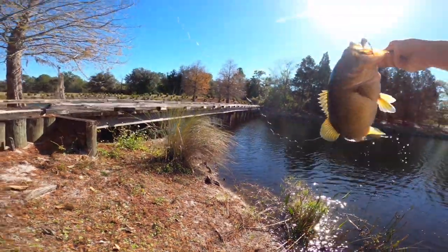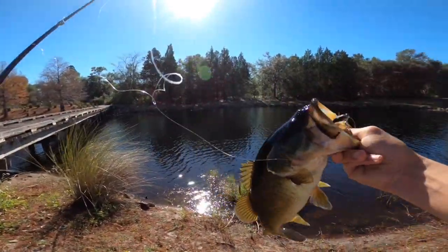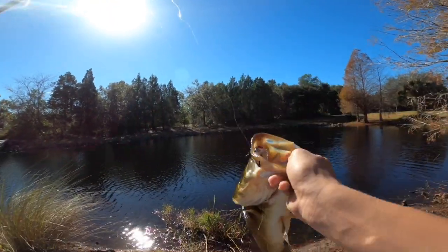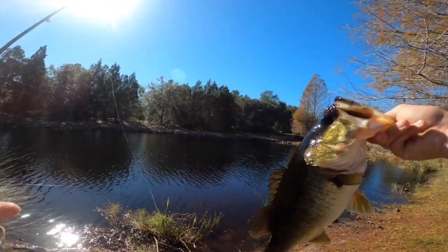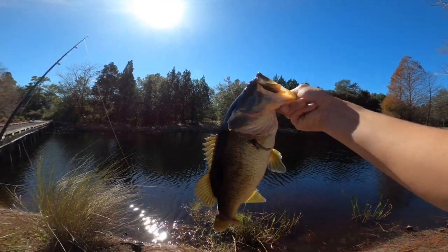Let's go, guys. Look at that fish. Let's go. First Florida bass is a nice chunker. Man, throwing that underspin right in the corner mouth. Right there. That's probably about a 2.5-3 pounder.